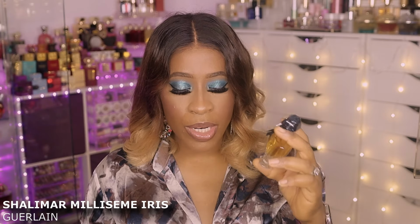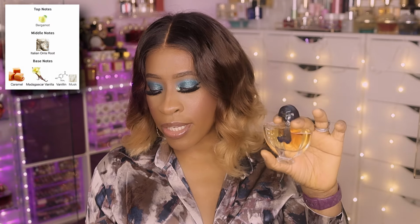Now this one is a little powdery because of that iris note. It's a very prominent iris fragrance with a little bit of caramel, so it's a little bit sweet, a little bit earthy. It does have some woods to it, and there is vanilla, of course. You know, almost every fragrance has vanilla. It's a non-negotiable. Vanilla has to be in every fragrance, and this one is no exception. It has the top notes of bergamot, some orris, caramel, vanilla, vanillin, and musk in the base.